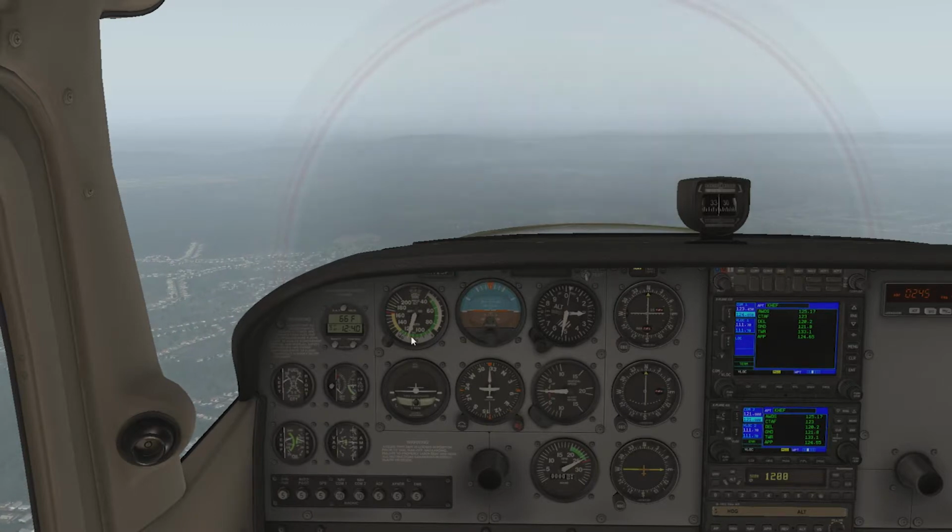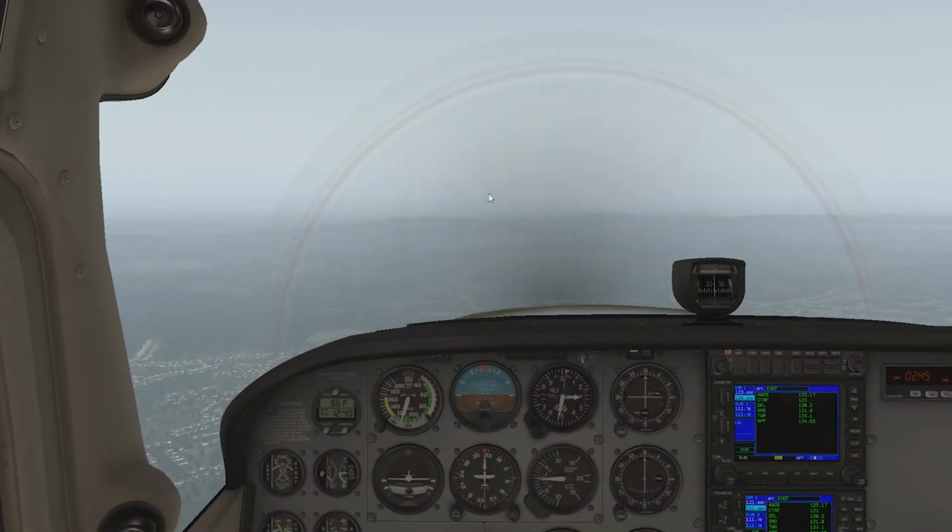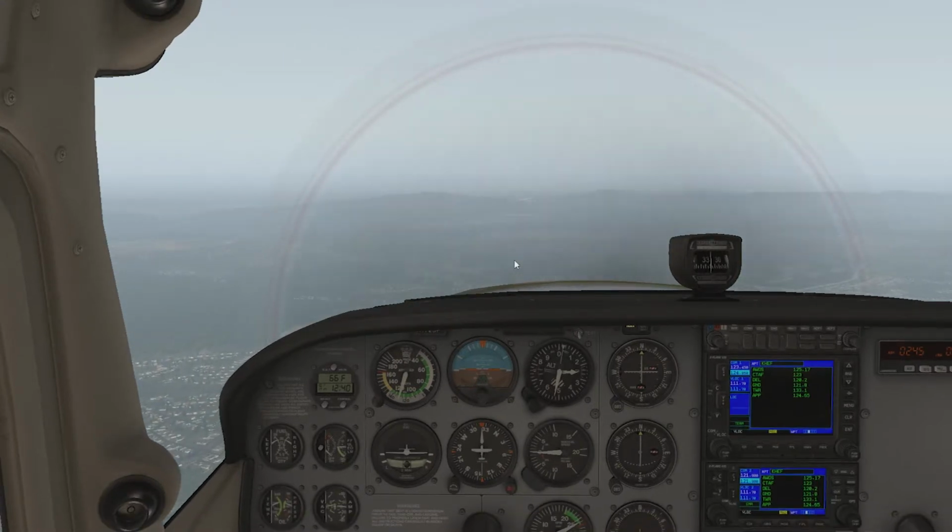Alright, so we've leveled off. We're going just under 120 knots, about 25.5, 2600 RPM. And pretty close to 2,500 feet. Surely I could go down just a little bit, but that's okay. I'm not too worried about that right now. So, let's just start with the en route checklist.